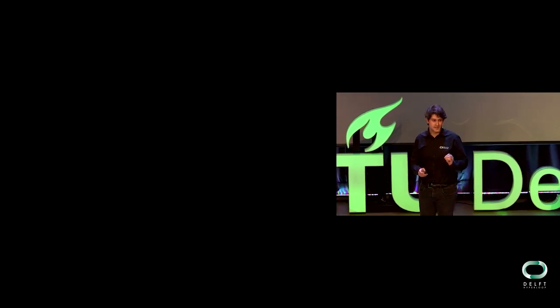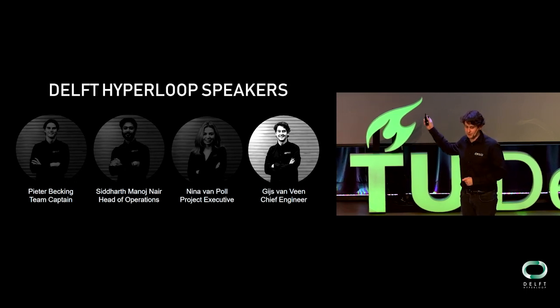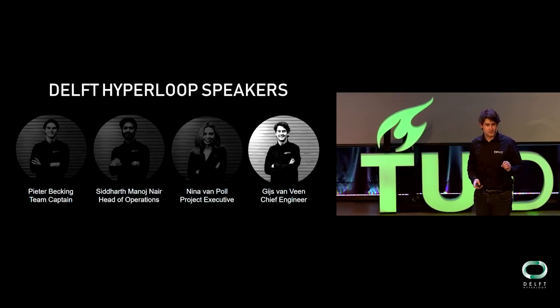I have looked at this design so many times the past couple of months, and still, every time I see it, I'm amazed by what we have accomplished in the past few months. My name is Gijs van Veen, and as the chief engineer of Delft Hyperloop, I am responsible for the technical quality of this Hyperloop prototype. And today, it is my honor to present to you the details of the technical design we have made in the past couple of months.